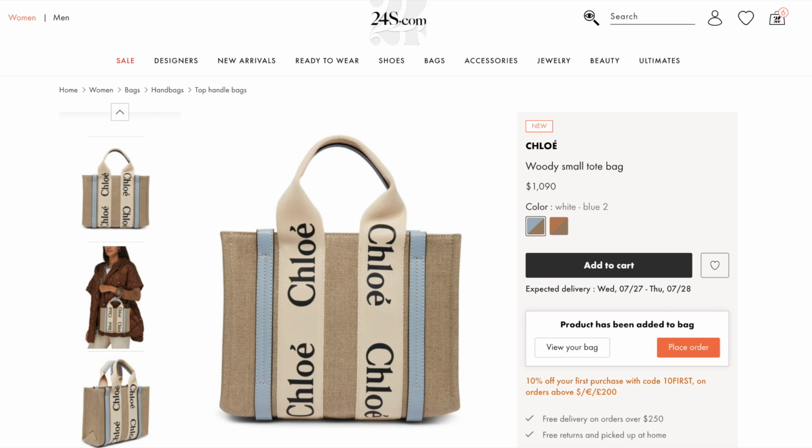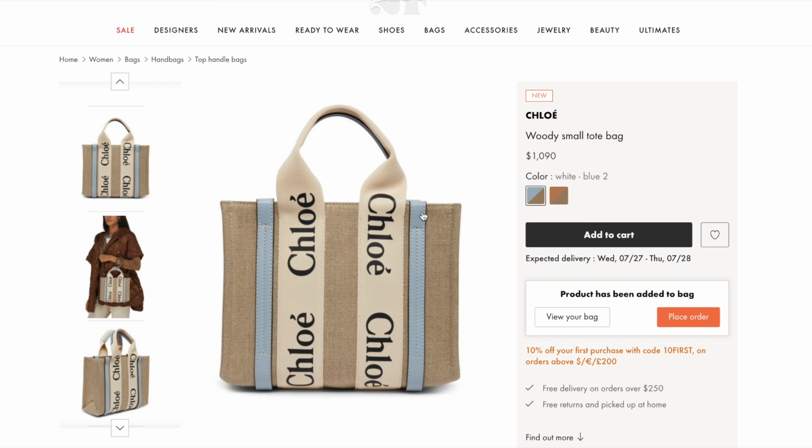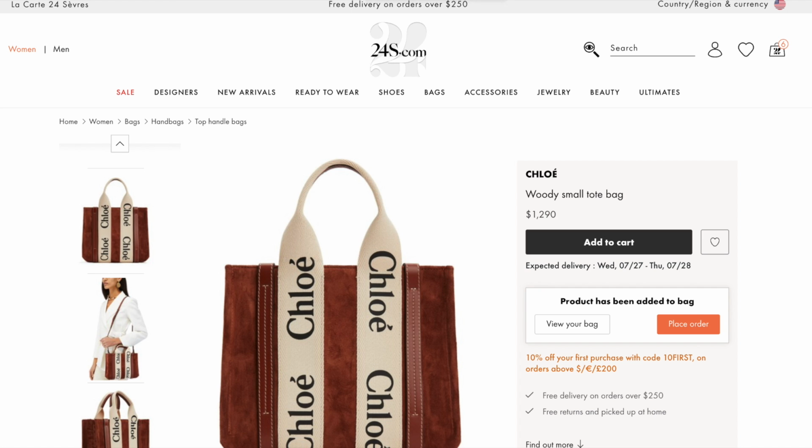Okay, so some of my favorites here. The Chloe Woody small tote bag. I love this one. Here we've got the blue leather trim. You've also got different color options, guys. So change the colors here. And this one's like a more light biscuit color. This is the mini size.